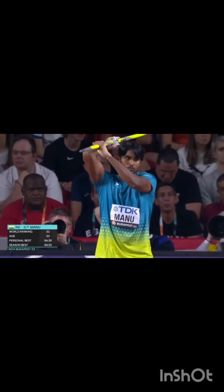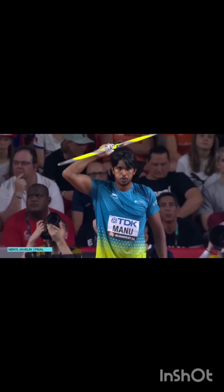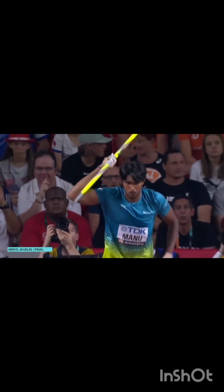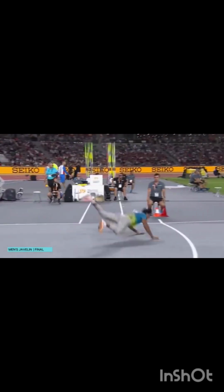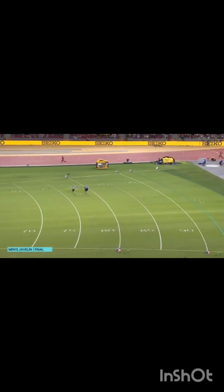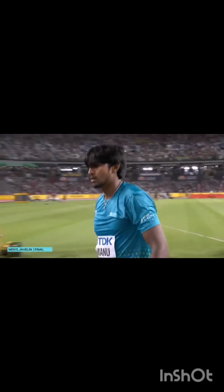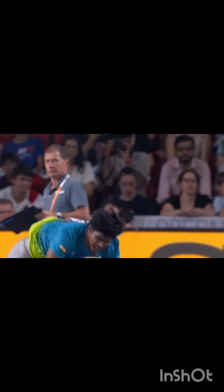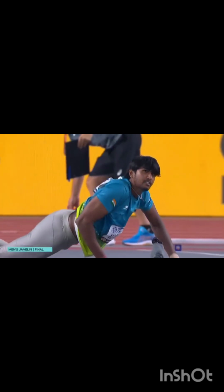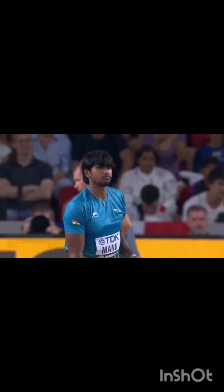Advance to this final, DP Manu. He was 5th in a very, very competitive Commonwealth Games last year in Birmingham. Well, I love how Manu really keeps that javelin so close to his face. Look at that for concentration. When we talk about putting your whole body behind a throw, that was absolute textbook.